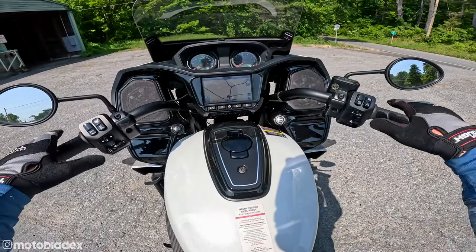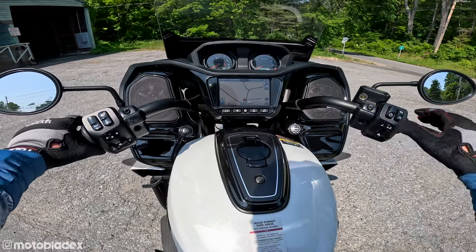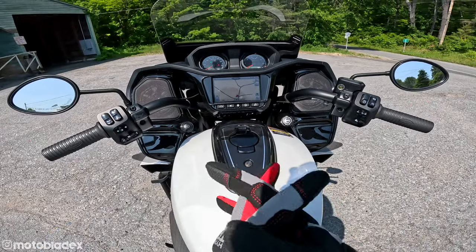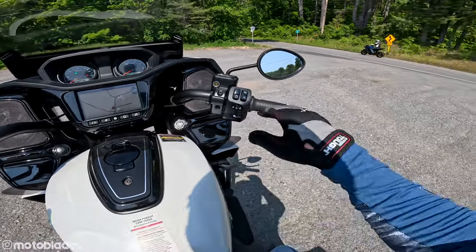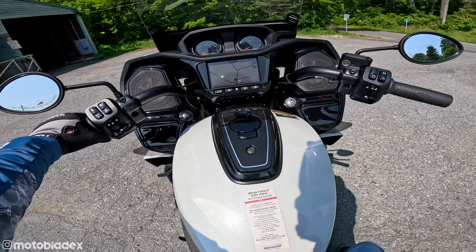If you have your phone paired up, you can also get weather and traffic on this GPS display. So you can get that fed into the bike, help you navigate maybe a little bit better if you're dealing with a high traffic situation or if some bad weather's moving in.